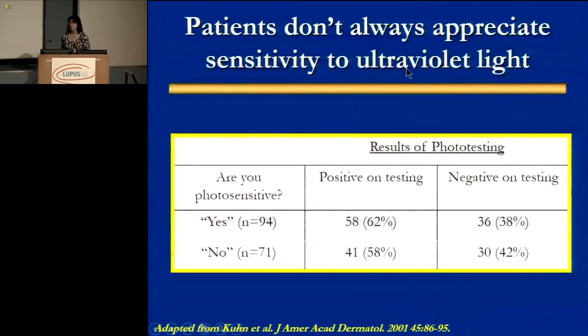Now, patients, though, when I ask them, when they come into the office, are you sensitive to light? That's sort of like a question I ask. And I get a lot of yeses or a lot of noes. And so this same group kind of wanted to figure out how reliable is the patient's history taking on this. And so they asked these patients, you know, 94 of them, are you photosensitive? 94 of them said yes, and 71 of them said no.